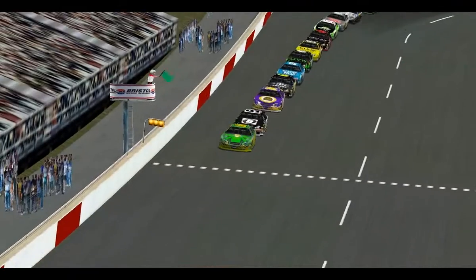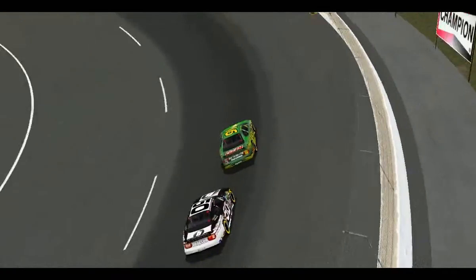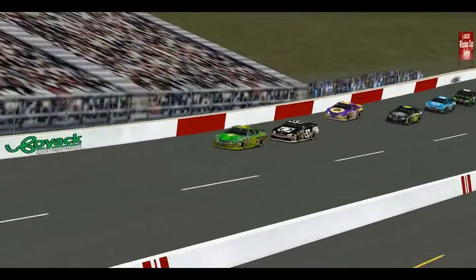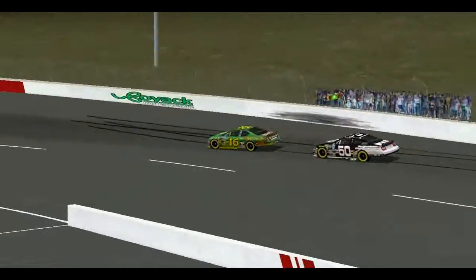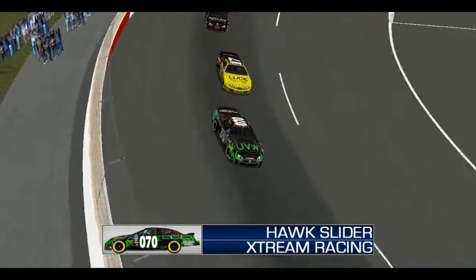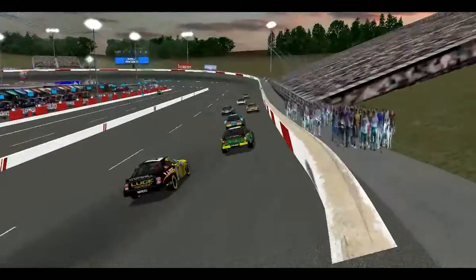Rip Tyler continues to lead, and he gets a great start without any lap cars in front of him this time around. However, Leslie Riggs gets an equally great start and is hounding the back of the 16 car coming off of turn 2. Hawk Slider in the 070 is lurking just outside the top 5. This has been one of his best runs of the season so far.